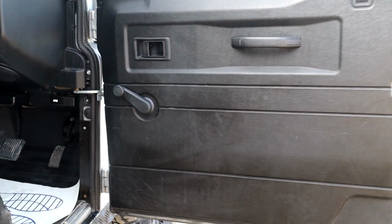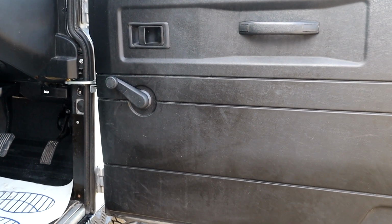Now then, there's one thing that hits me right away when I get in this vehicle, and that is quite literally this door. It hits my leg. I'm not a particularly large man, but yeah, it's a very narrow space here. If you're into your Land Rovers, that's something you're going to be fully aware of. But if you're brand new to them, that might be some news to you.